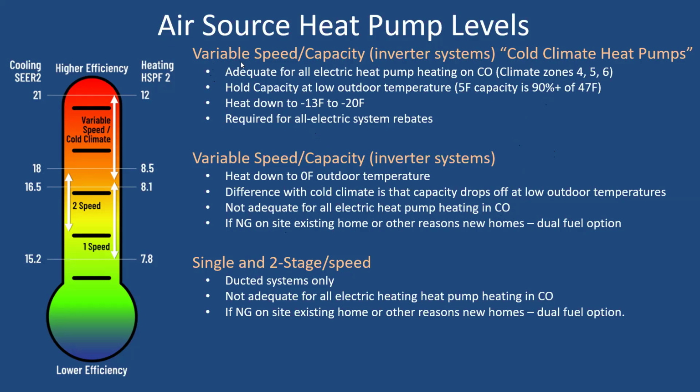And now you've got what are called the cold climate. And they're for all electric. They can hold capacity at low temperatures. They can heat down to minus 13 has kind of been, Mitsubishi's been somewhat of the standard in Colorado, but I'll mention later we're changing refrigerants. And actually that's helped some of the other manufacturers checking Lennox, Carrier, et cetera, minus 15 to minus 20. And these are generally what's required for all electric system rebates. There's some rebates for these depending on the utility.